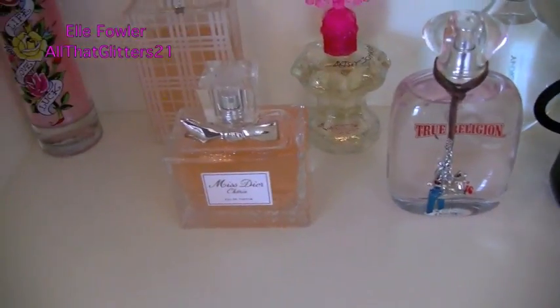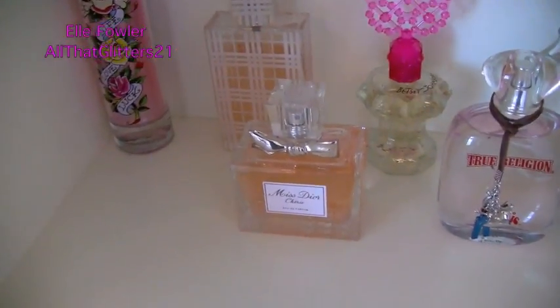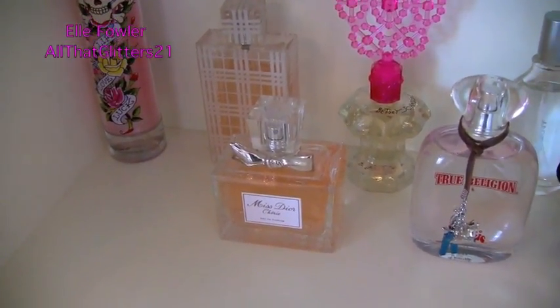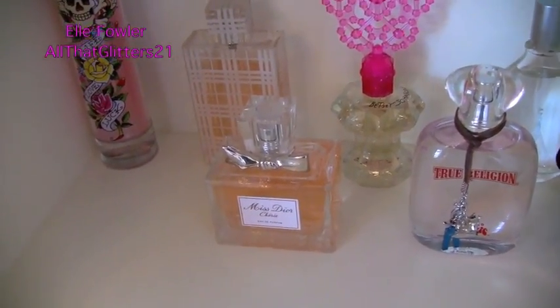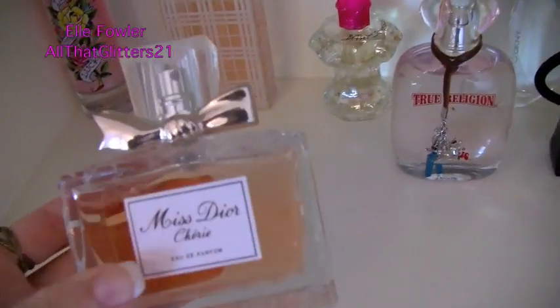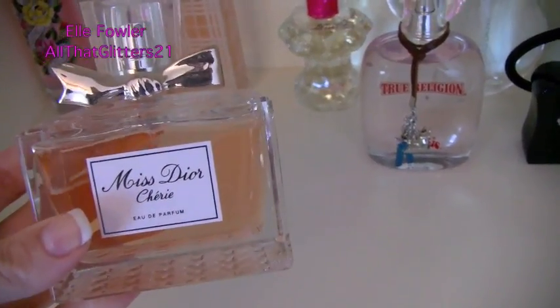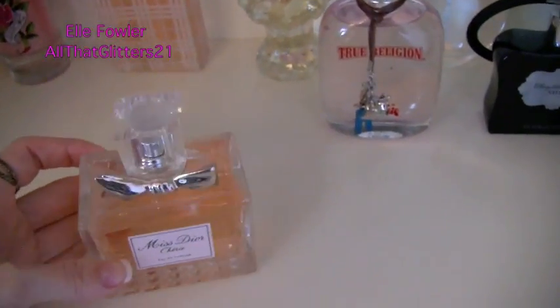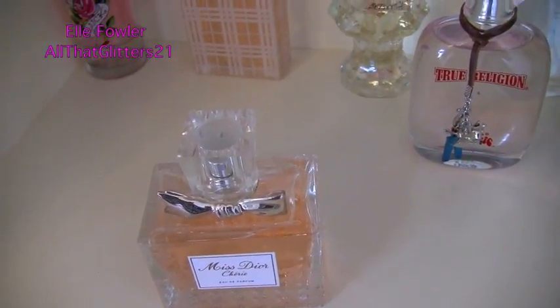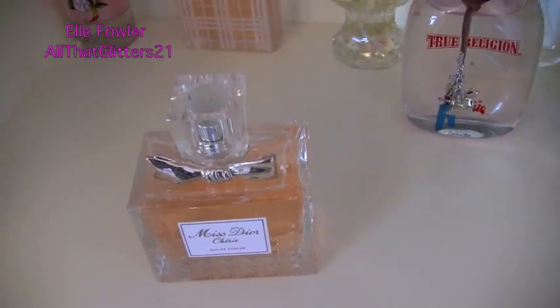The next one is Miss Dior Cherie, which is actually one of my favorite perfumes, like top 3. I need to go through and pick my favorites at the end because I am saying that to a lot of them, but I love Miss Dior Cherie so much. I love the bottle. I think it's so girly. I've worn a lot of this compared to some of the other perfumes, and this one's the perfect perfume for being a daytime and a nighttime date scent.